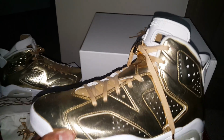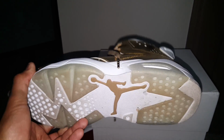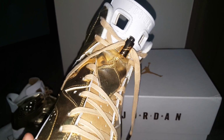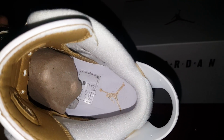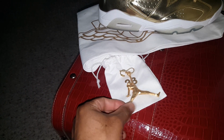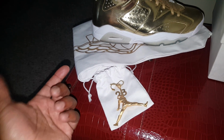So this shoe here is just mad dope. Let you guys look at the 360 of it. Bottom, we wear our shoes. Make sure you wear your shoes, guys. And you've got your gold lace lock there, gold lace tips. There's your insole there. There's your Jumpman on the back. Here's your hang tag that comes with it. This thing is heavy as hell, and I always take it off because it always falls off.